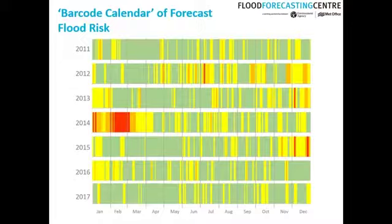Just a question about the impact practices and risk metrics. I've noticed, reviewing the forecasts that go out from the EA, SEPA and Natural Resources Wales today, that there tend to be a lot more out for England than for Wales and Scotland. And I wonder whether that's due to the higher population density, and is that reflected within the impact?